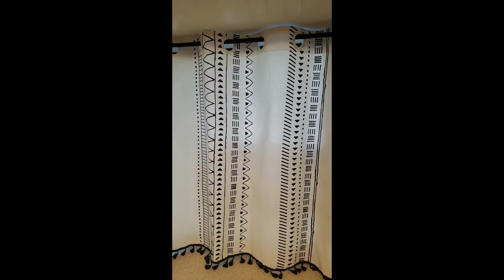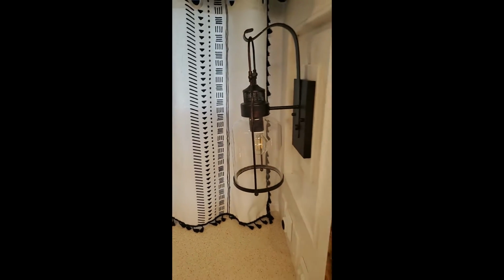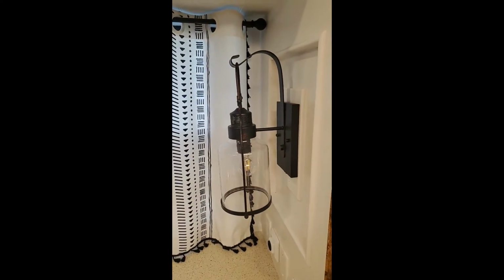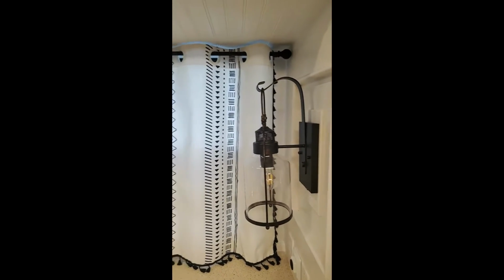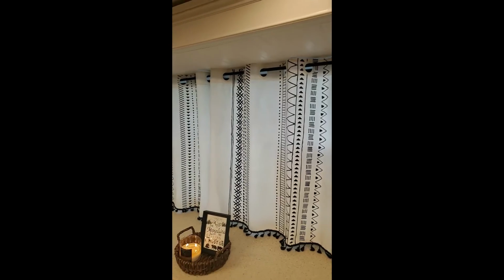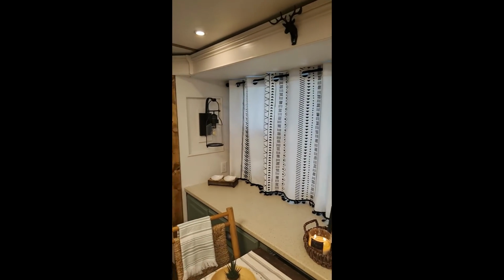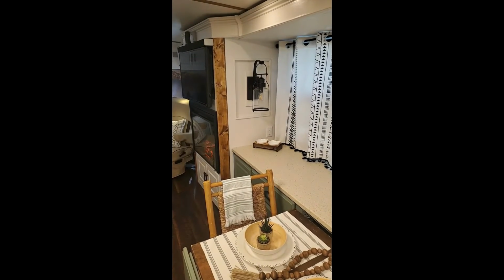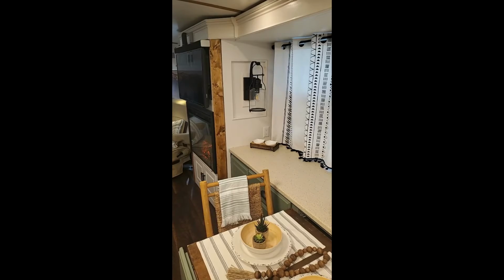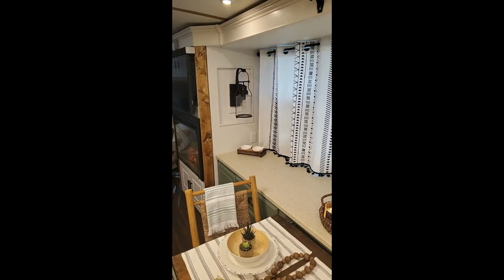She hemmed those up with the sweet little tassels on them. But these we added in. We replaced what was originally there. I think originally in this coach it was all brass. We'll have to post some of the before pictures because y'all won't believe it. But those two light fixtures I found on Amazon as well a few years ago. And they are just regular fixtures, like for your house.